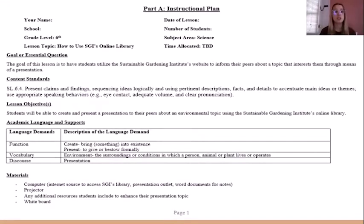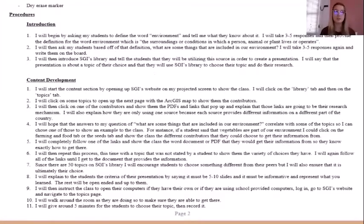You're going to need a projector so that the teacher can show the students how to navigate SGI's online library, and any additional resources that the students are going to need to enhance their own presentation, and just a whiteboard and a dry erase marker as well.